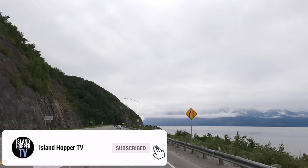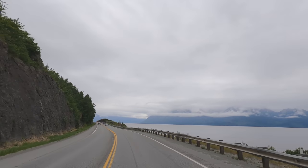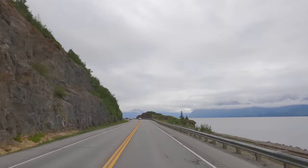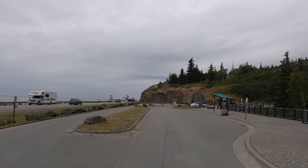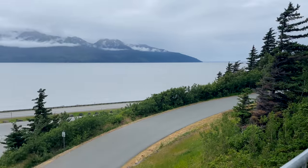Today we are going to take a look at Whittier, Seward, and Homer, all along the Kenai Peninsula. Famous for its glacier fjords, world-class fishing, and river rafting, and it's located just south of the Cook Inlet.